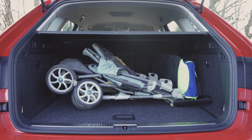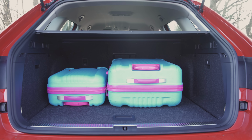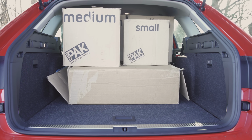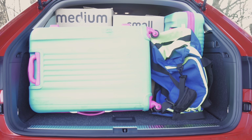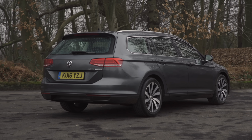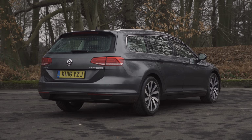There's plenty of room for baby kit, sports gear, or a holiday, all stowed under the low cover. With the seats folded down, there's then room for 7 boxes, a large and a small suitcase, plus a soft bag with space left over for a couple of smaller items. So how does the Passat's boot measure up in terms of space and features?